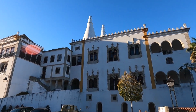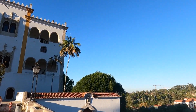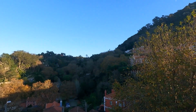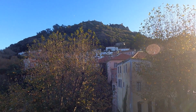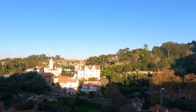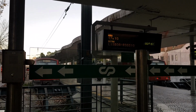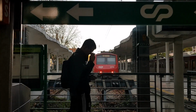And that pretty much wraps our walking day up around Sintra. The Palace is an incredible place to sit underneath as the sun goes down and look over this very pretty town with its hills and its forests and its crowning glory on top, the Moorish castle. And we'll slowly make our way back to the railway station and back to Lisbon. So after a brilliant day, back at the train station, we're going to get the 5:10 train back to Lisbon.